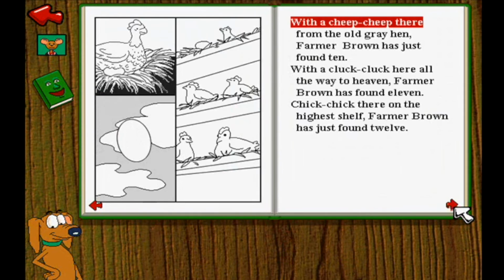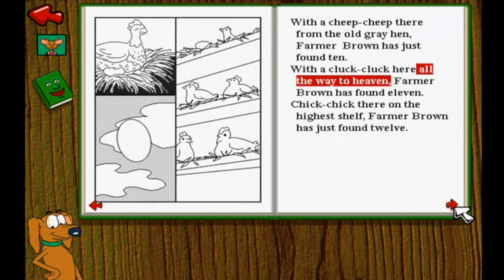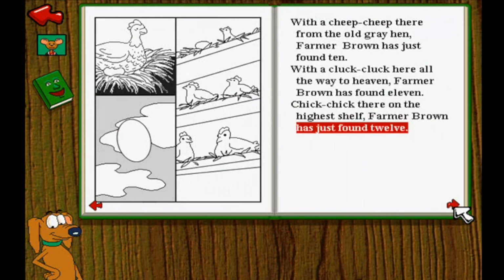With a cheep cheep there from the old gray hen, Farmer Brown has just found 10. With a cluck cluck here all the way to heaven, Farmer Brown has found 11. Chick chick there on the highest shelf, Farmer Brown has just found 12.